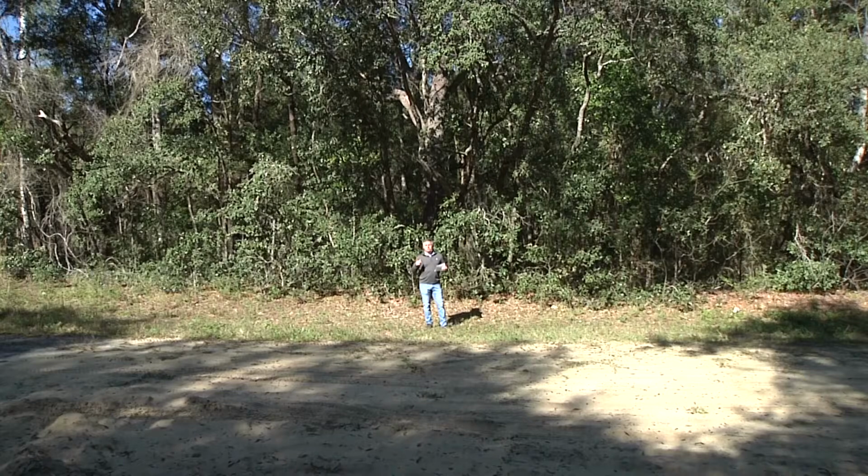A beautiful buildable lot behind me. There's no maintenance required on this property whatsoever. Just a nice, quiet community here in Citrus Springs.